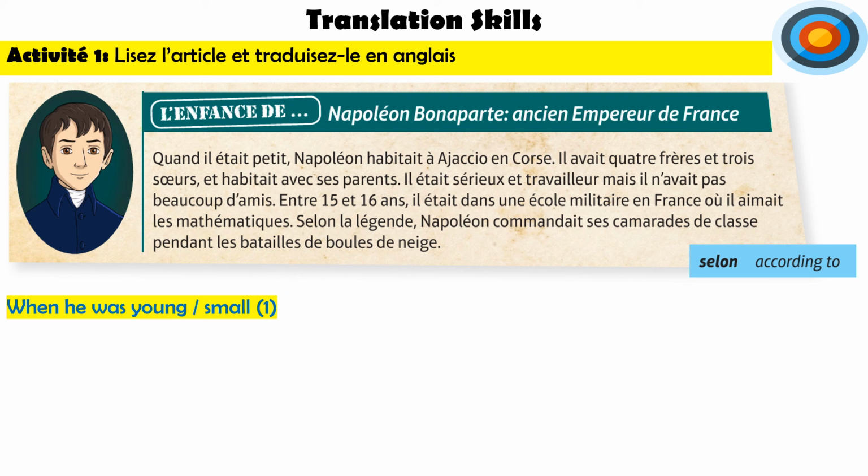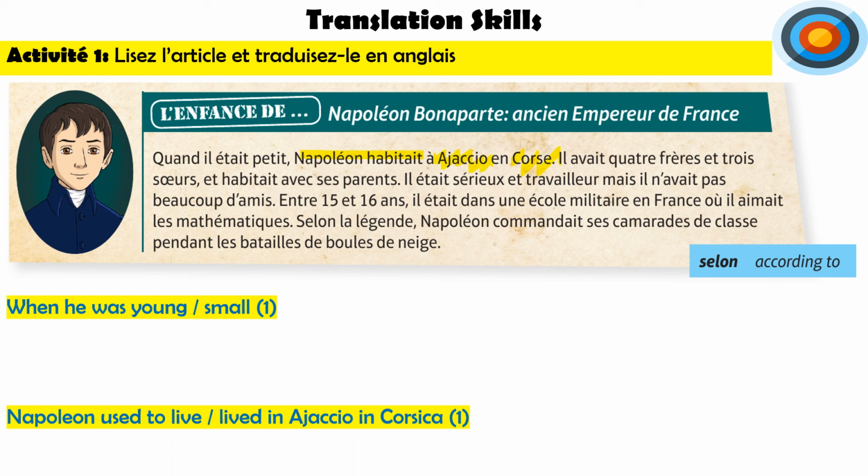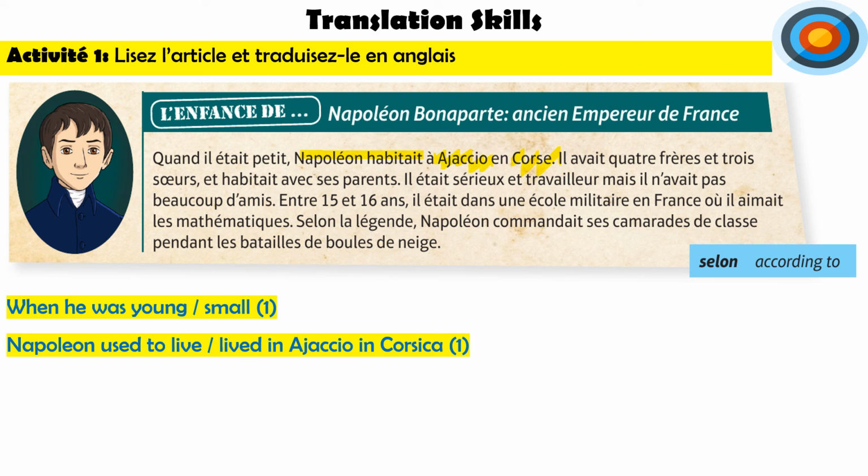Now this is where your cultural capital is going to matter, because coming from Sutton, you might not know these things. Napoleon used to live, this is the name of the town, it's now the capital, Corse is Corsica. So Napoleon used to live in Ajaccio in Corsica. So Corsica is a French island. I went there on holiday last year. I was going to go this year again, but it's not going to happen now. Anyway, so it's a French island in the Med.